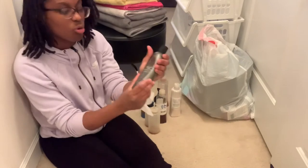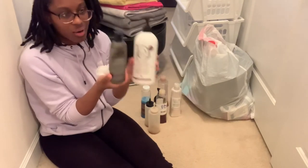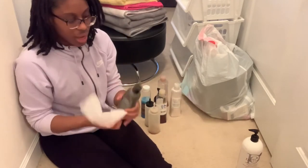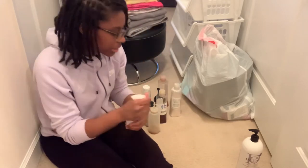I have the Oat Protein and Henna Shampoo by Design Essentials. These two go together. I had the bigger container of this, but I used it all because this is the cleansing shampoo, and so you shampoo with this twice. So I actually need to get a bigger one. I'll probably get it soon because this one is running out, but I'm keeping that.